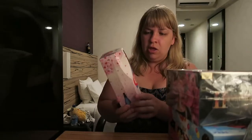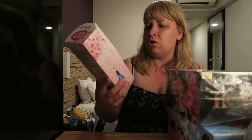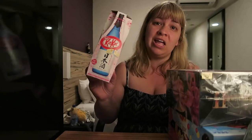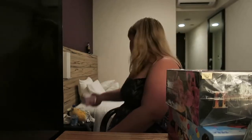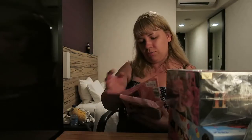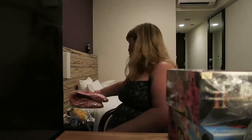So the first things we picked up were some Kit Kats. These are Chris's. They are sake flavored Kit Kats. We've tried these before. This is his favorite flavor of Kit Kat, so he got a box of those. Just throw them behind me so they're out of the way. And then I got 2 bags of the raspberry flavored Kit Kats, which are my favorite. We saw them today, so we thought we'd finally buy them. We actually haven't seen them in any of the convenience stores, so I was a bit surprised by that. So we picked those up as soon as we saw them.